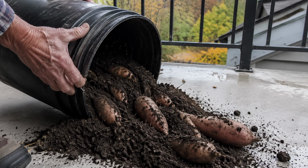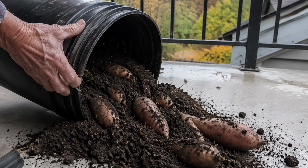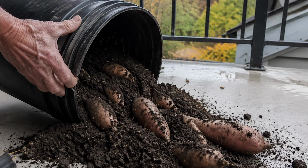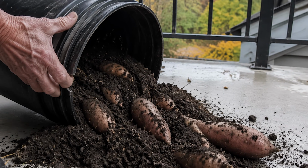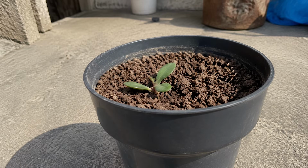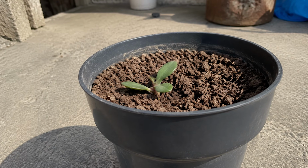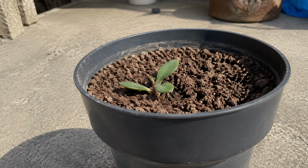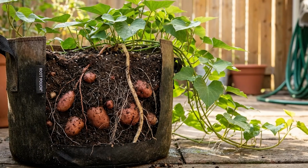Now, the payoff. Why does this crop grow faster planted in July than in April? Because the sweet potato is a tropical plant, and its roots take their marching orders from soil temperature, not from the calendar. In soil below about 65 degrees, a slip simply stalls. It sits there, refuses to root, and in cool, damp dirt, it usually rots before it ever gets started, which is exactly what happens to the eager folks who plant in April, when container soil is still in the 50s.